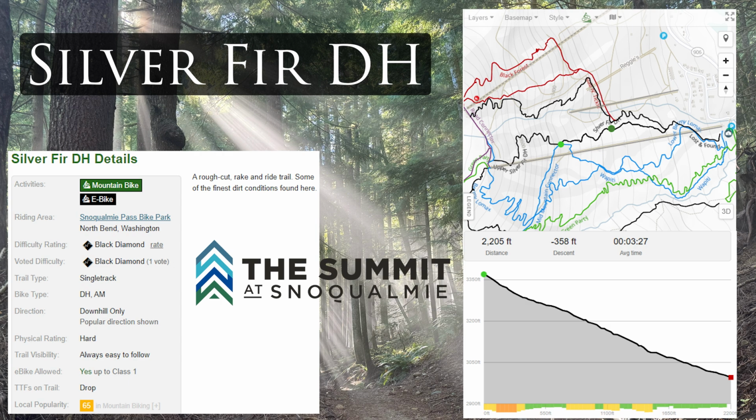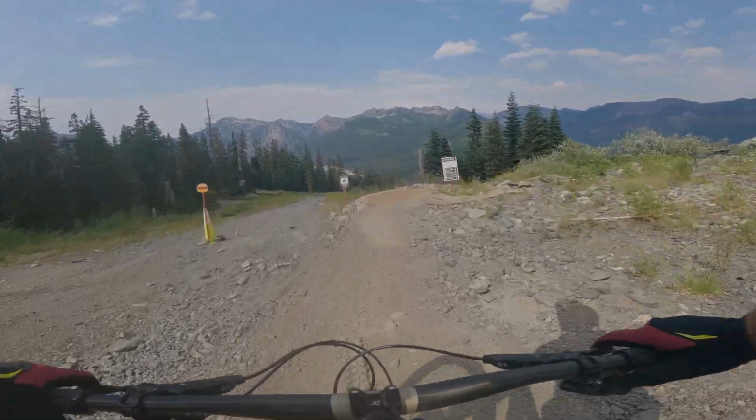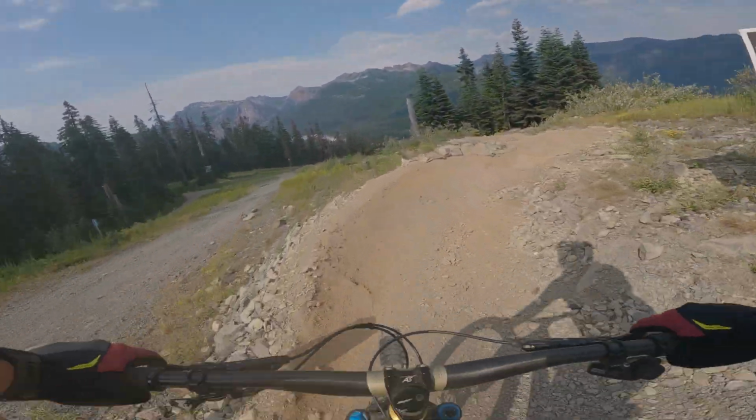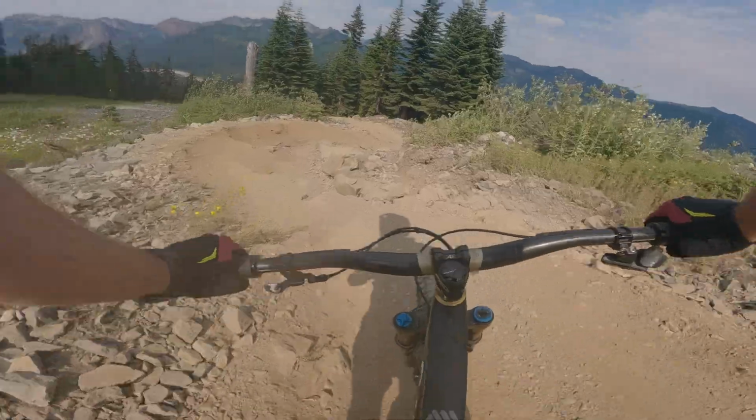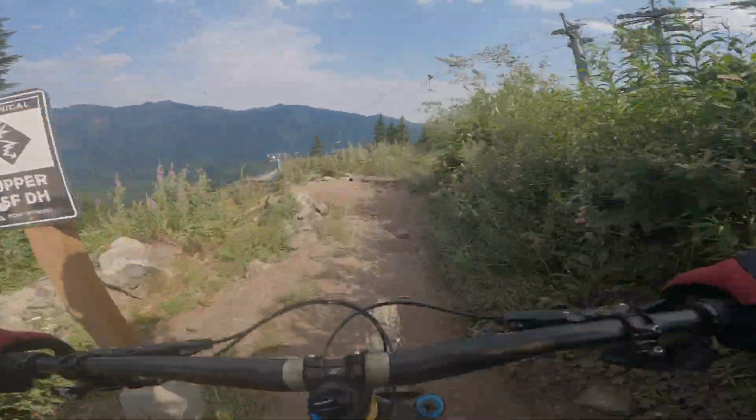It starts just underneath the top of the Silver Fir lift of the Summit Bike Park, accessed via the connector trail Tunnel Vision. After a few small rocks, you take an immediate right to continue onto the trail. It can be easy to miss as Tunnel Vision wants to funnel you down to the left. Fir DH, Snoqualmie Bike Park.